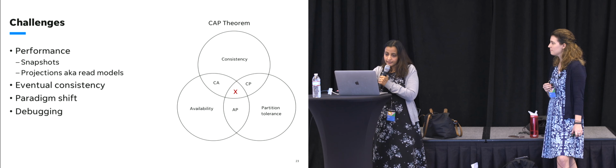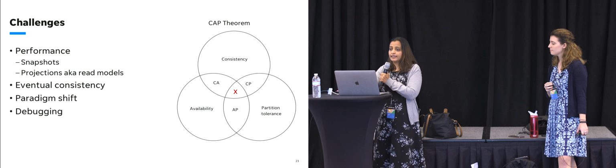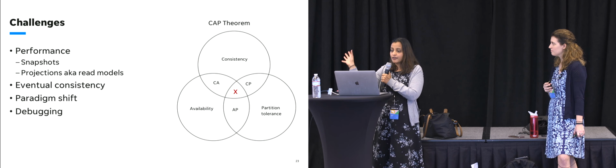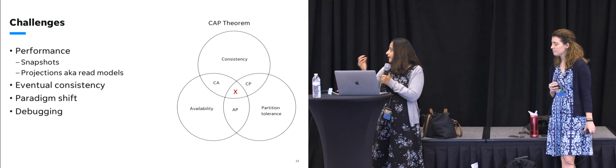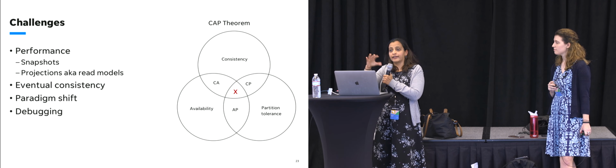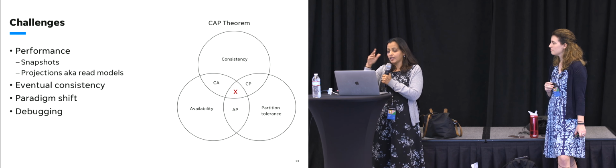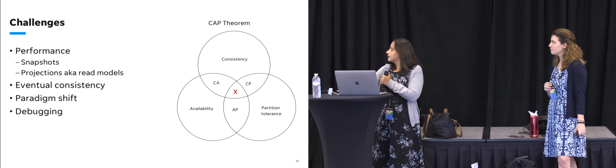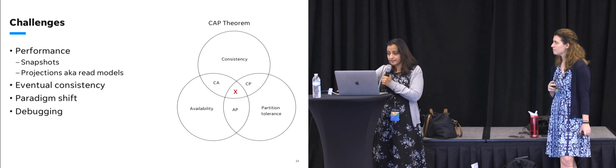And then last but not least, debugging. I think this, in general, comes with microservices architecture, because everything is split up. If something goes wrong, where do you start, right? So in order to overcome that, we have log aggregators that aggregate logs from all our microservices, and then we can look into everything as a holistic picture. But in general, that can still remain a challenge.